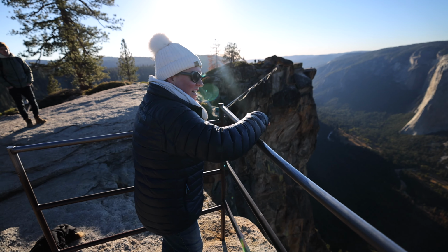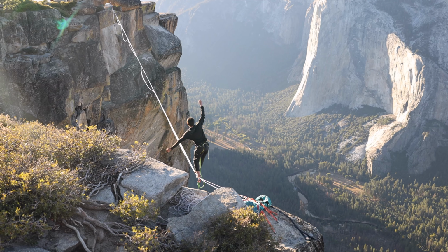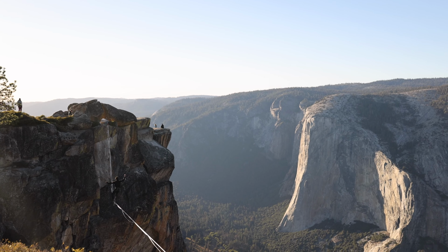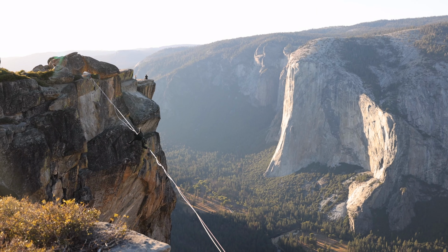I'm glad these are here. Whoa! You see that guy that climbed over there? That's what those things are. I know, it's a highline. Slackline? Highline? What is that called? I think highline.